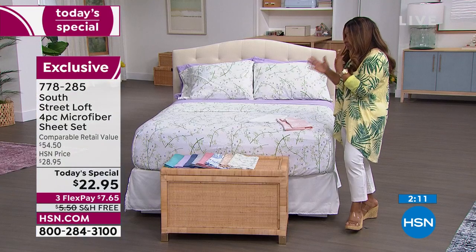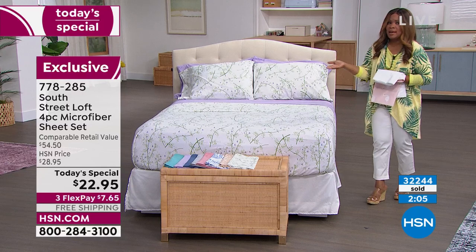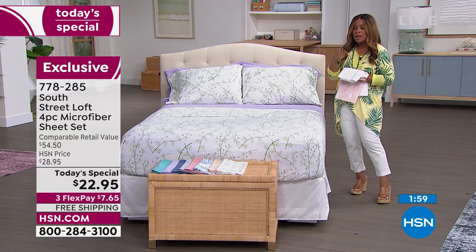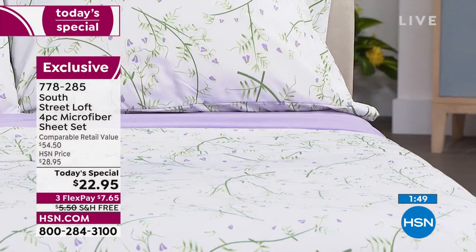So you choose the one that you love. I do want to remind you that you are getting a four-piece set. If you are getting the twin or the twin extra long, it will come with one pillowcase. If you're getting the full, queen, king, or California king, it obviously comes with two pillowcases, but it's a one-day only special with over 32,000 that have sold. One day only at this price.